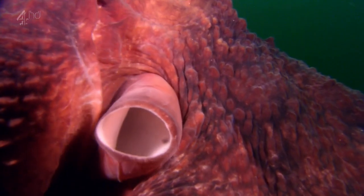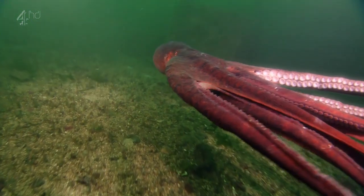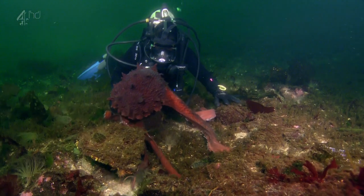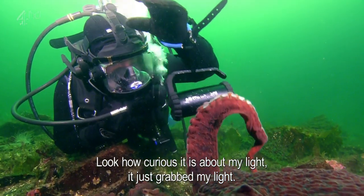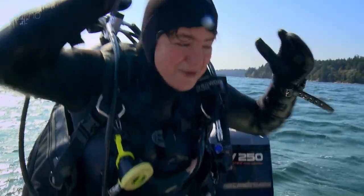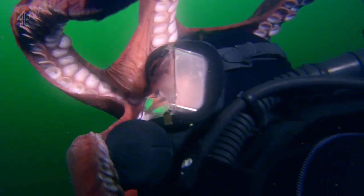Beautiful. It's just amazing to watch it swimming. It would just sort of pump its body like this and then take off. And then it was crawling all over me. It was really kind of disconcerting at first because you couldn't see anything. It was just all over your face and all over my mask, and I couldn't see anything at all except suckers everywhere.